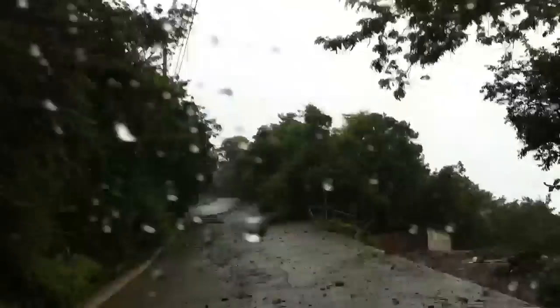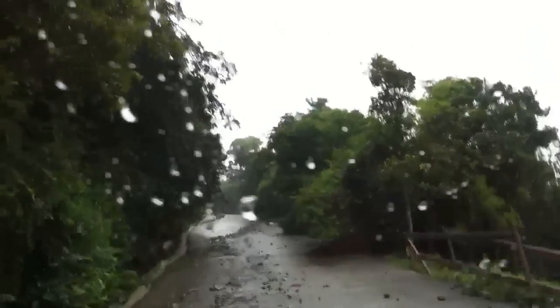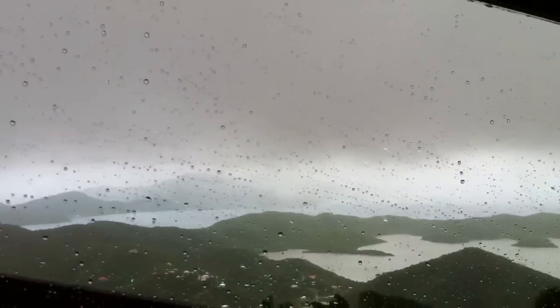Last approach coming up here to our driveway. Look at that cute little waterfall. Nice. And we're off. This is why we're climbing so much, because we're in the clouds, folks. In the clouds. Awesome.